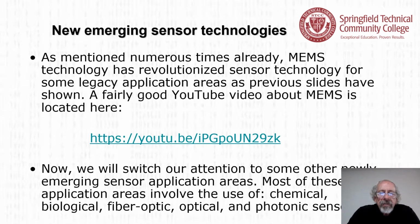So there are new emerging sensor technologies in many different fields. As mentioned numerous times already, MEMS technologies revolutionize sensor technology for some legacy application areas, as previous slides have shown. A fairly good YouTube video about MEMS is located here in this link. I think it's fairly short. And now we'll switch our attention to some other newly emerging sensor application areas. Most of these new application areas involve the use of chemical, biological, fiber optic, optical, and photonic sensors.